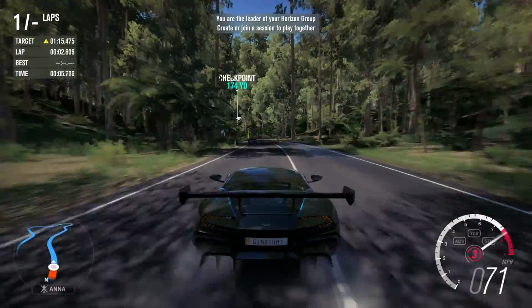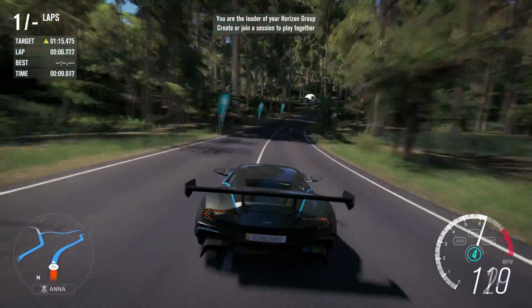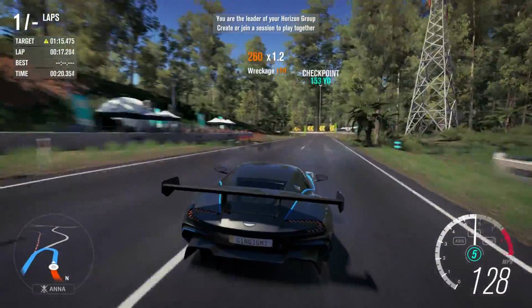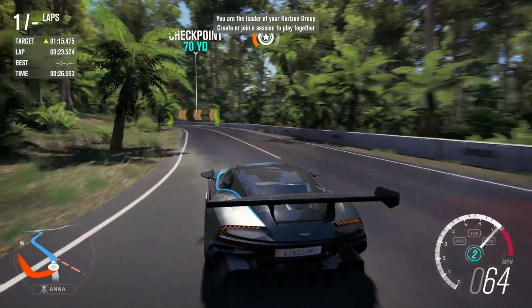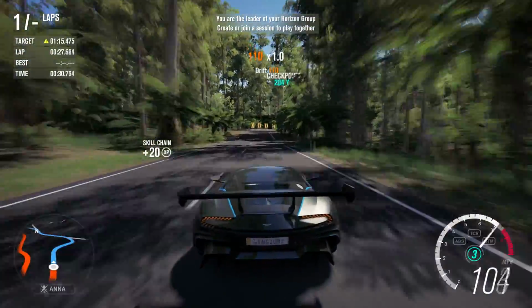It's got lots of power and it's not good off the line. Okay, let's do this thing. This is a really good track for this car because it's got some corners, but they're not super sharp. Although the brakes on this thing are quite insane. Yeah, it struggles for grip out of the corners, that's for sure.